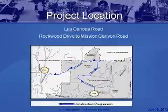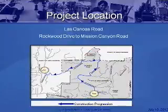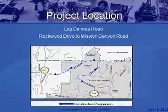So just to go over the scope of the project, it basically starts at Sheffield Reservoir, formerly known as Sheffield Reservoir, and we're going to be working towards Mission Canyon. Most of this project is in the city, but it does cross into the county, and we do service county water.